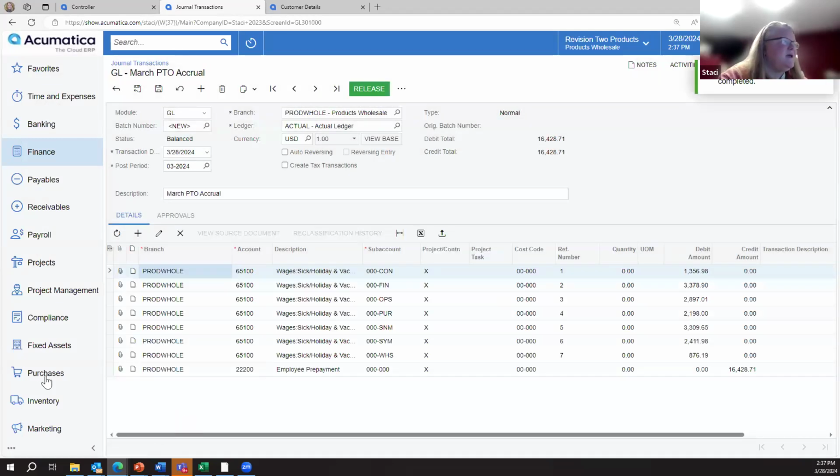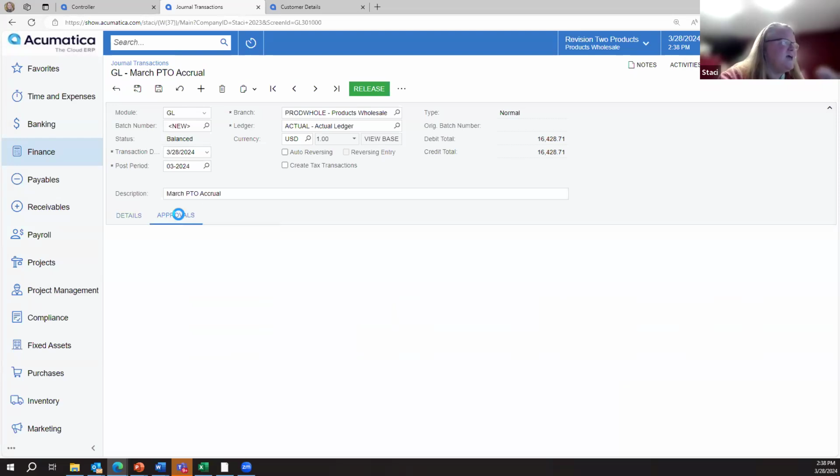When I hit OK, that's going to bring that journal entry right in for me. I could then take that Excel file and attach it right here to the files. And then perhaps myself as the junior accountant, maybe my boss needs to approve this journal entry. If I create the journal entry and put it on hold, then the approval is set up for my boss, Maxwell Baker, let's say, to approve it.